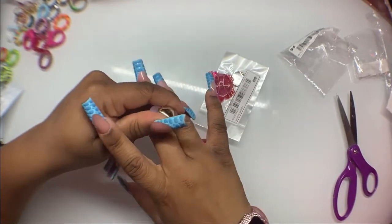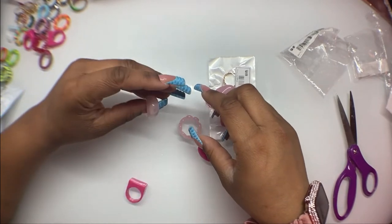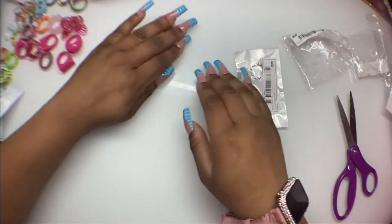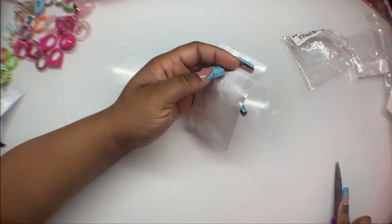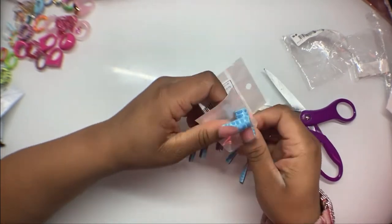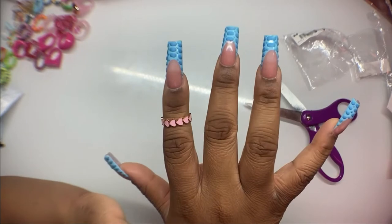Same thing with this one. This was in the other one that I originally had. Hella big. I don't like them hella big, like super duper chunky rings. So I just ended up returning those because I just wasn't feeling them. And this one is just a little cute heart, like a light pink heart ring. I thought it was really cute.